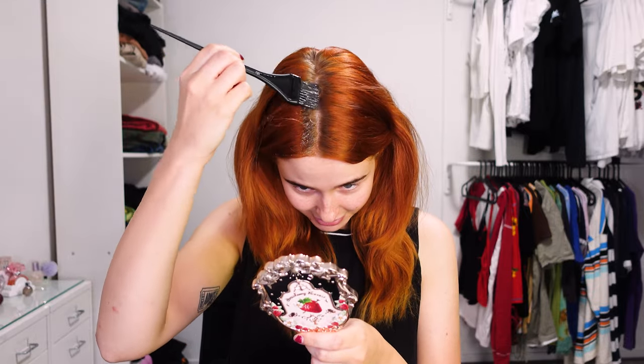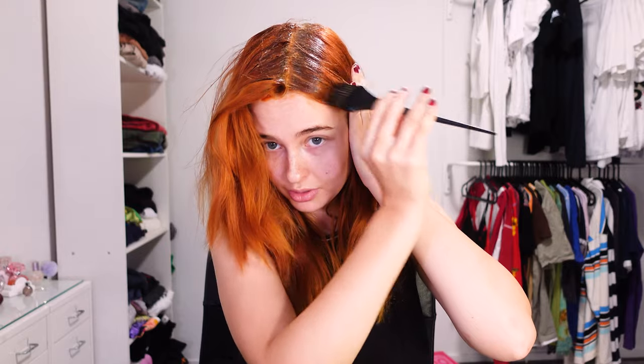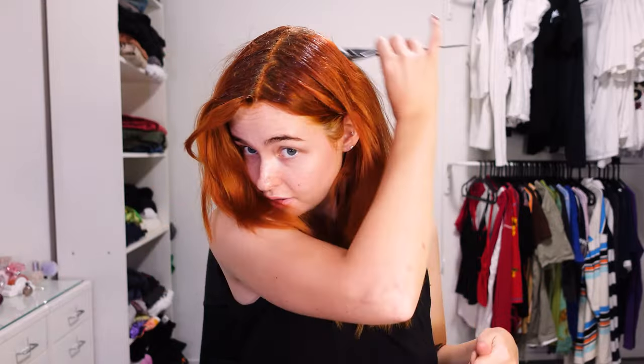It's really cold. Really saturating it on the scalp and then slowly dry brushing it out, so you don't really get a hard line in case the color doesn't match that well to my current hair color, and go on there. And after that I'm gonna go back to that side again, etc.